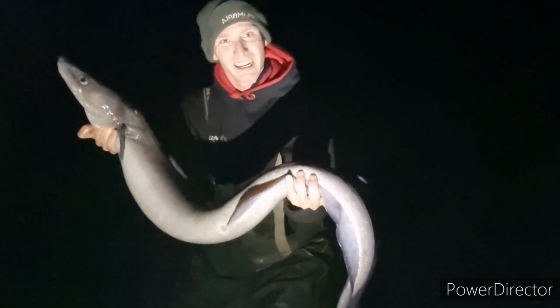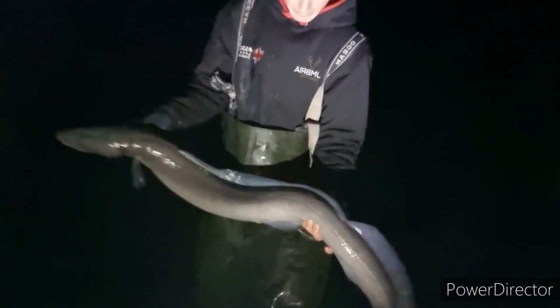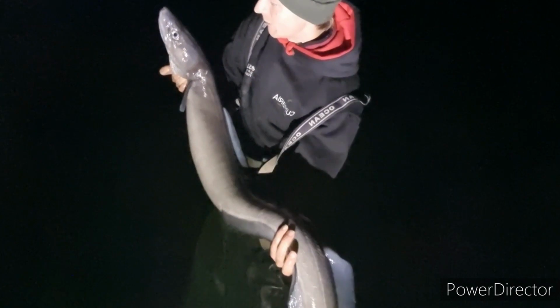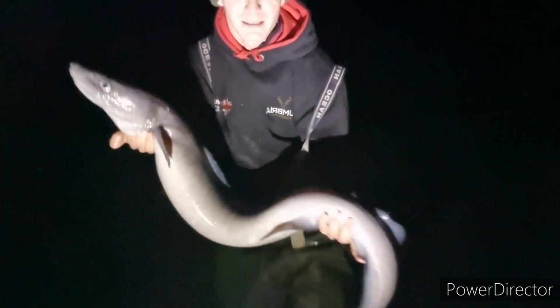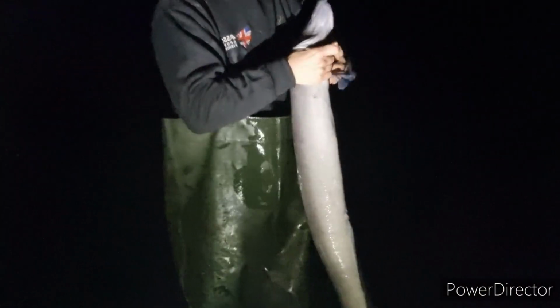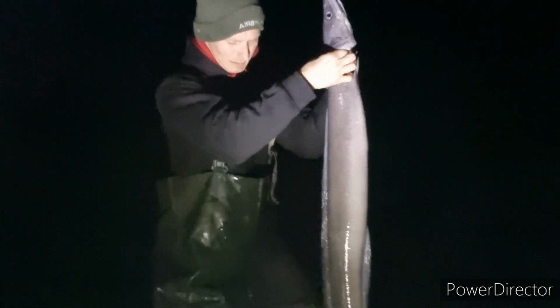Cracking scrap as well. It took ages to get in and land, it was hard work, eh? It was really hard work, but it's a really tame fish, it's not really wriggling around a lot. Obviously it's absolutely bouncing, but what a cracking fish, size of that. And that's it there, lengthwise anyway.